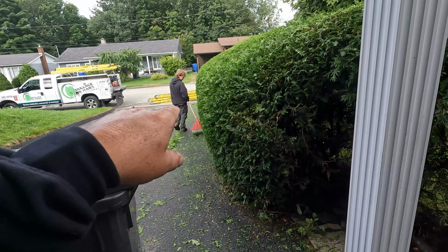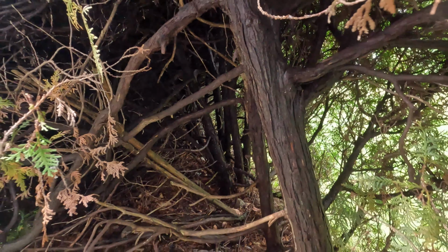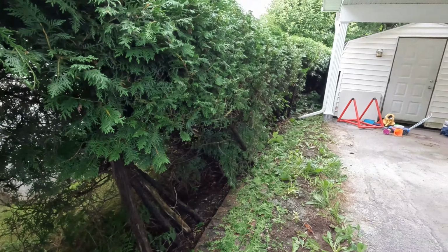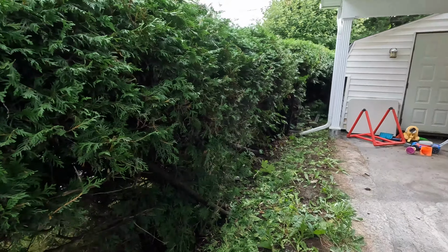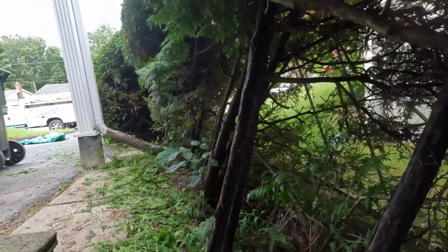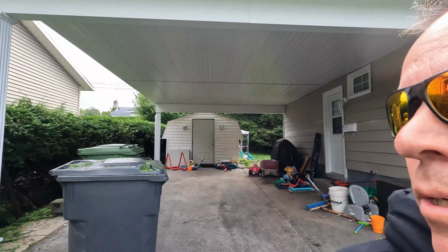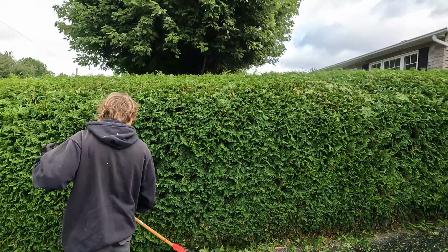Because you can see, look at how straight this is right here. And look at those hedges. You can see them inside there. They're all even. All the trunks are all even. But look at the difference. Look at how that's leaning. I'll show you guys from the other side. See that? That's another thing, when you have an open carport like this, it causes problems in the wintertime with the snow. You gotta be careful with your hedges.